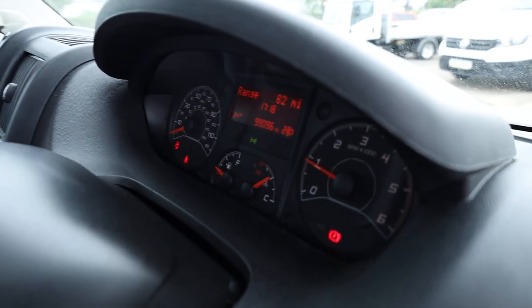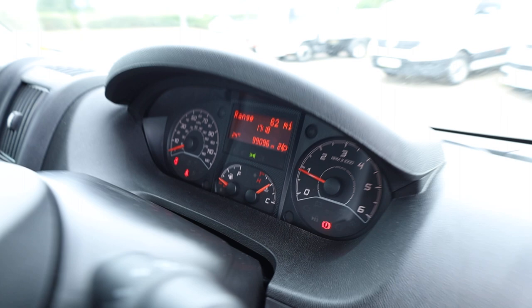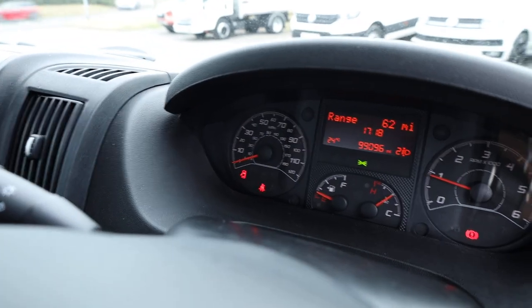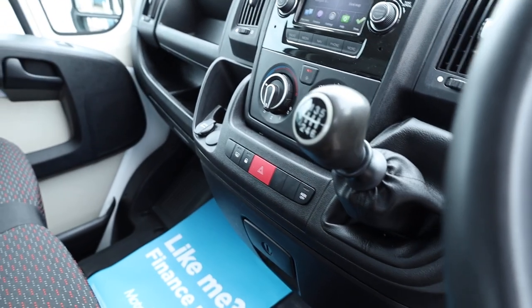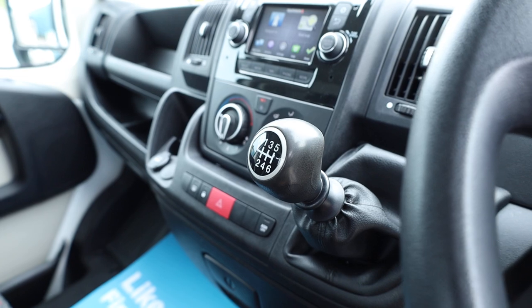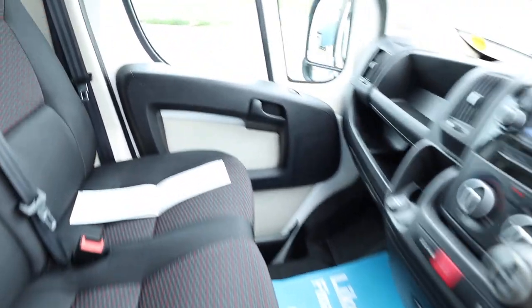Looking at the mileage, 99,096 miles, and you can see here that the vehicle is running. It's idling correctly, there's no warning lights or anything like that on the dashboard. It's all up to temperature as well, which is very nice to see. 6-speed manual gearbox, as I mentioned, so really good on the motorway, these vehicles. You can see we've got a rubber overmat throughout the cab here as well.